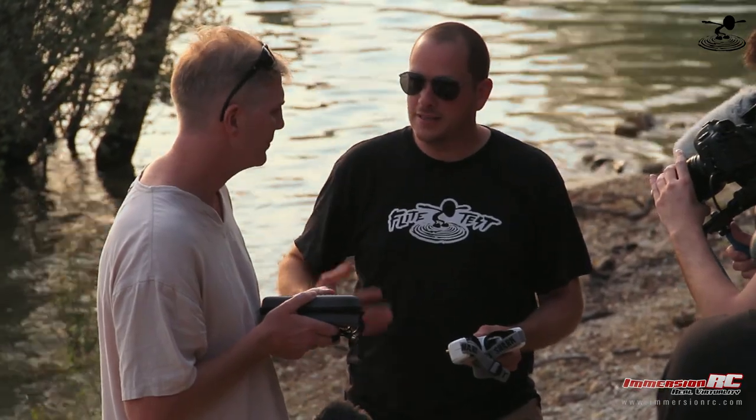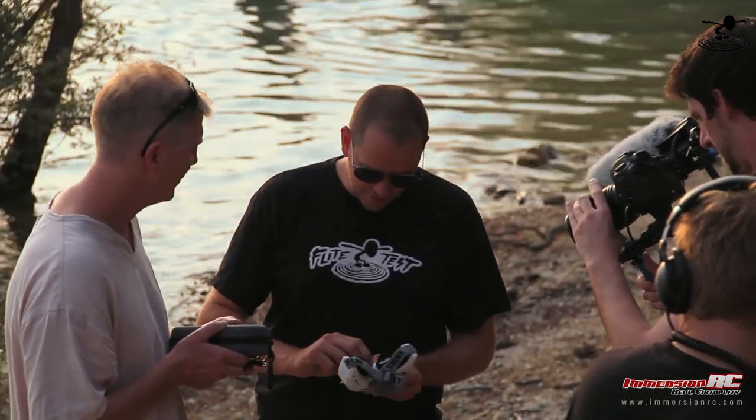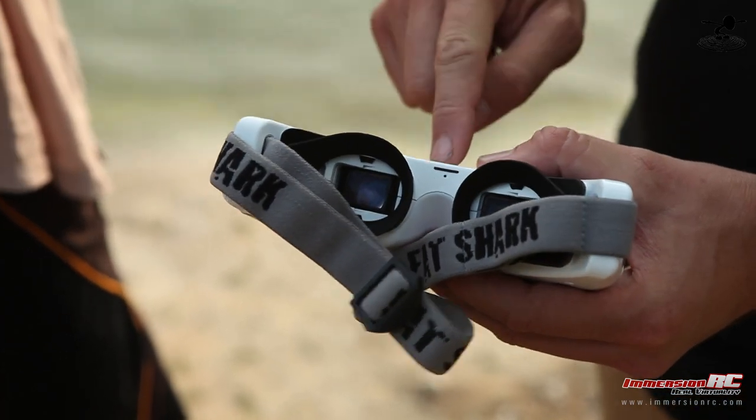You have the DVR in your pocket, separate battery source. This is actually all included in one, isn't it? And it's done through just a little micro SD card, which is phenomenal. We've used this very heavily this trip.